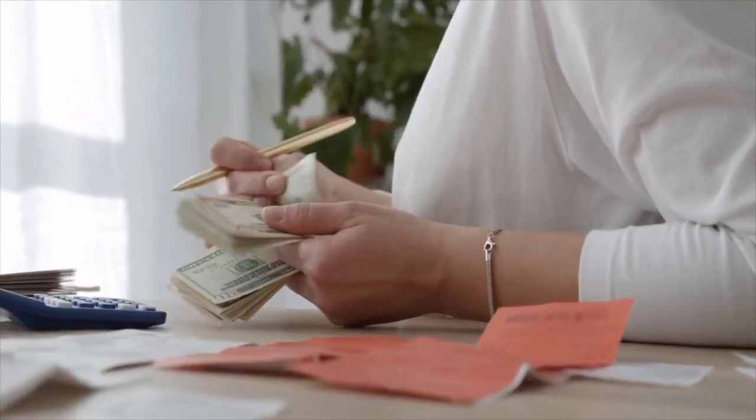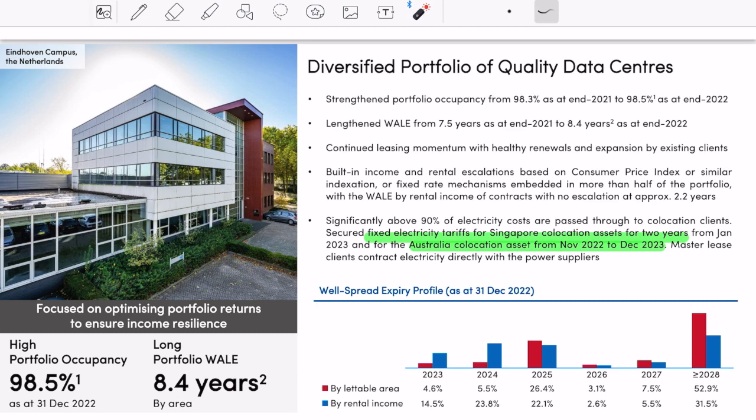Looking at their tenancy, the leases expiring over the next few years are quite low, with lettable area at 4.6%, 5.5%, and only in 2025 will there be a larger value at 26.4%. We will have to observe this from time to time to ensure that they are able to re-lease, which shows that the demand for data centers is actually not dropping. If the occupancy starts dropping, then this might be a concern that a lot of people are flagging.